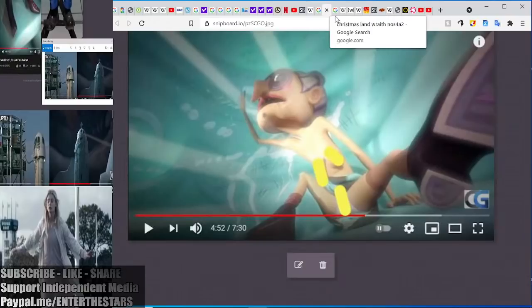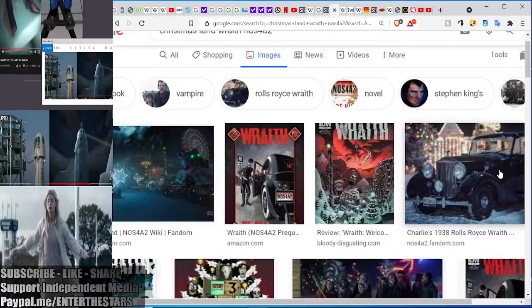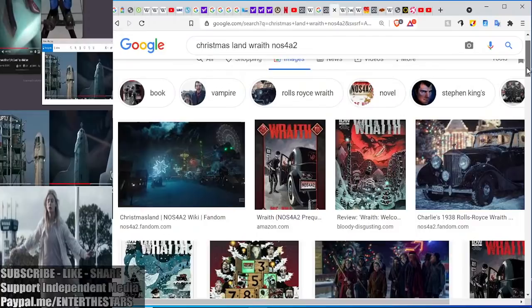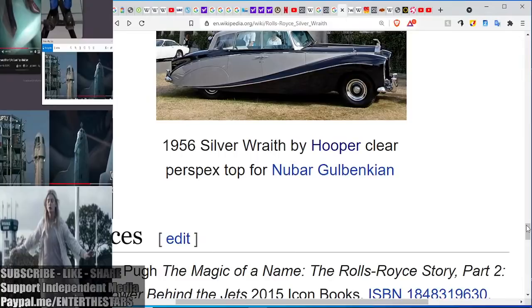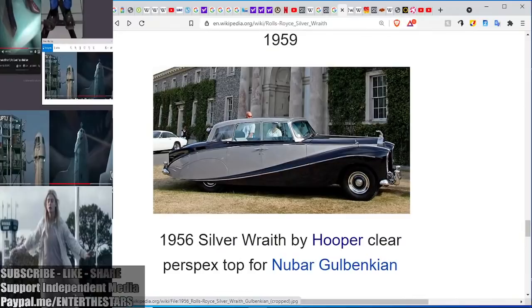But basically, this was a similar vehicle to what you saw in this bizarre vampire TV series called Nosferatu, about the devil stealing children and taking them to Christmas land. He drives a Wraith, a different kind of Wraith. Hers was this one. It's called the Hooper Wraith. A little bit different, but a Wraith nonetheless.